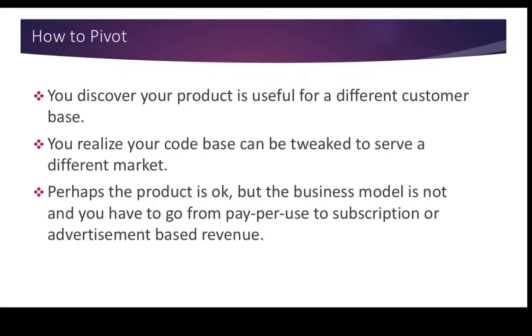Now, there's one exception to that. If it's a startup and it's just an investment, everybody gets that. It's just a wild, crazy investment, and everybody gets on board knowing that risk. That's okay.